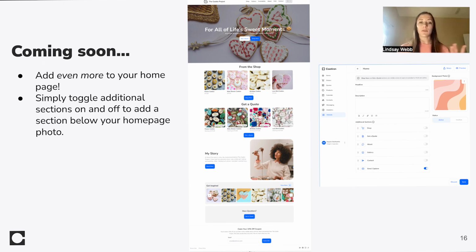First of all, I know I already previewed the home page, and it's beautiful. I love it. But we have even more things coming to the homepage. So you can see right here that coming soon, you will be able to add additional sections to your homepage. Here's kind of what I mean here.